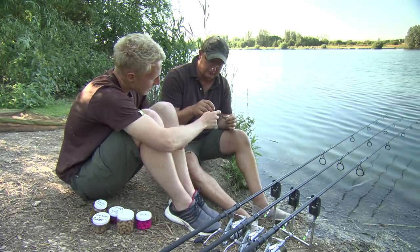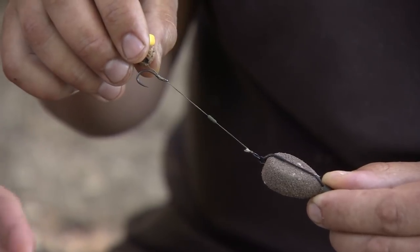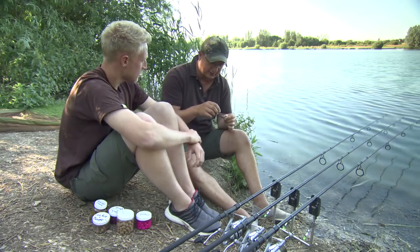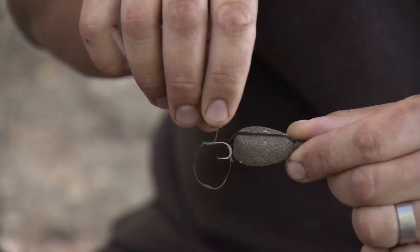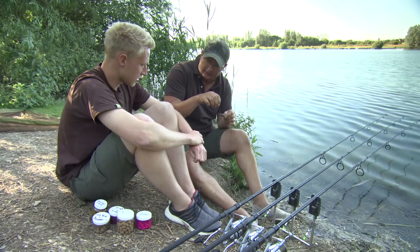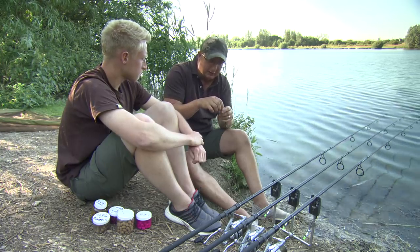Right. So the whole point of that, with it being short and a light hook bait, as soon as they suck that in, it's instant contact with the lead. So it's curled up a little bit like that. Boom, it's in and it's tight straight away, and they're feeling that inline lead straight away. Right, okay.